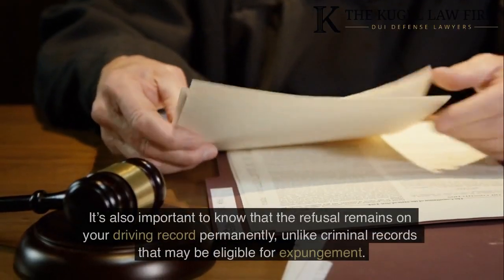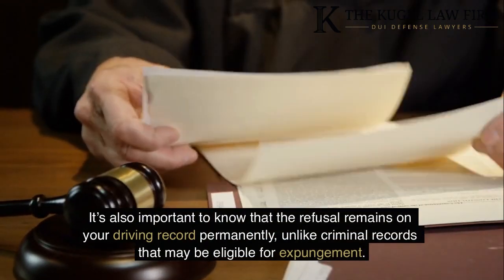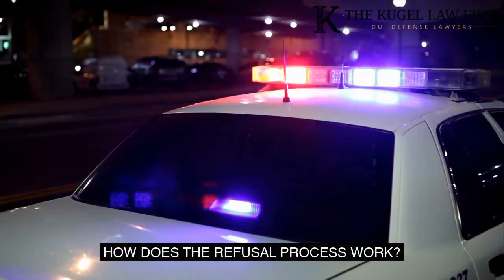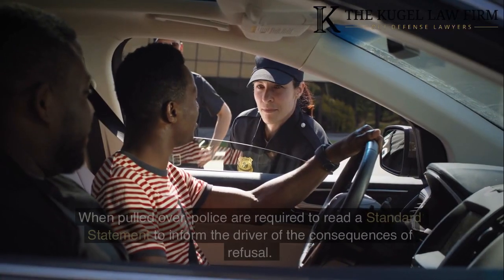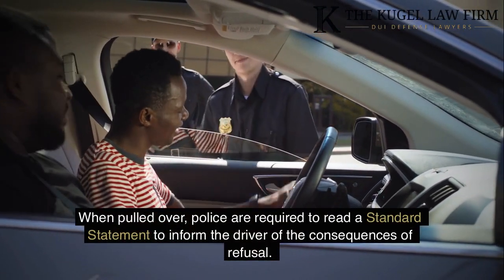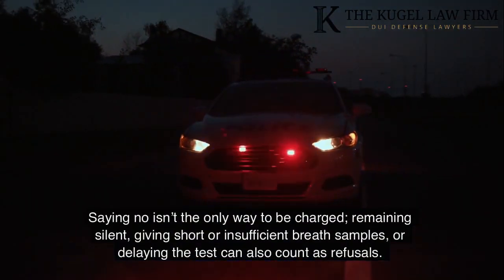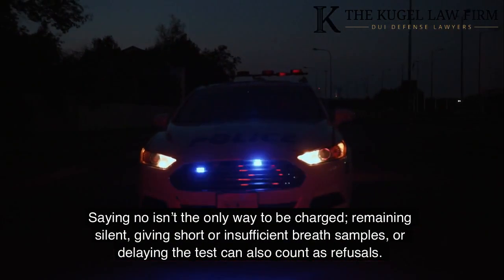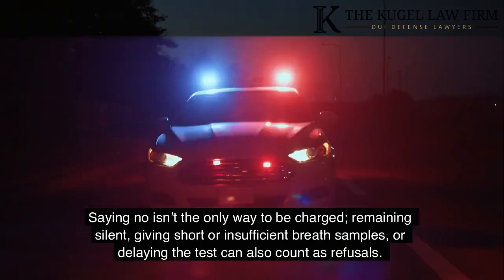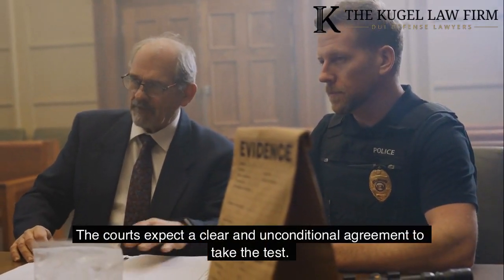It's also important to know that the refusal remains on your driving record permanently, unlike criminal records that may be eligible for expungement. How does the refusal process work? When pulled over, police are required to read a standard statement to inform the driver of the consequences of refusal. Saying no isn't the only way to be charged. Remaining silent, giving short or insufficient breath samples, or delaying the test can also count as refusals. The courts expect a clear and unconditional agreement to take the test.